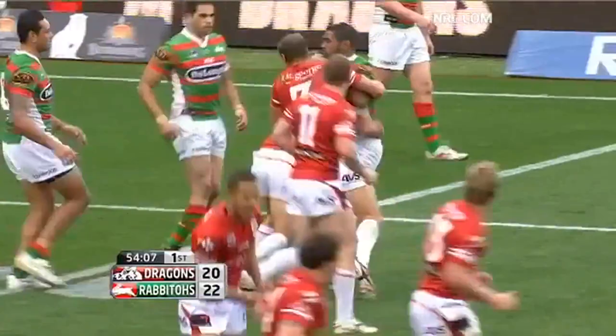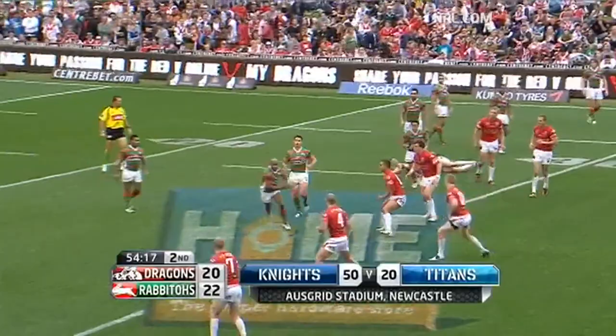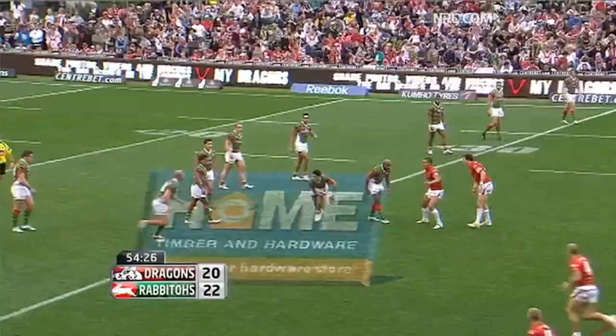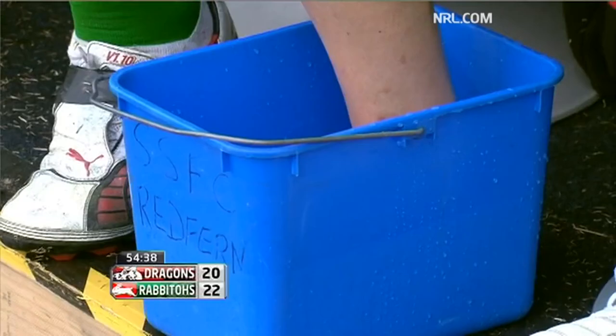Now the results from the other games today. The Warriors beat the Raiders 29-10. And have a look at this result. Knights over the Titans 50-20. With John Cartwright, I think, still in hospital. And John, if you are watching, somebody would be able to pass it on from all of us. All the best for a speedy recovery. But that result won't help you much. No, don't tell him the score. Keep him sedated. That makes the Knights the first team this season, I think, to score 50 points, have they?